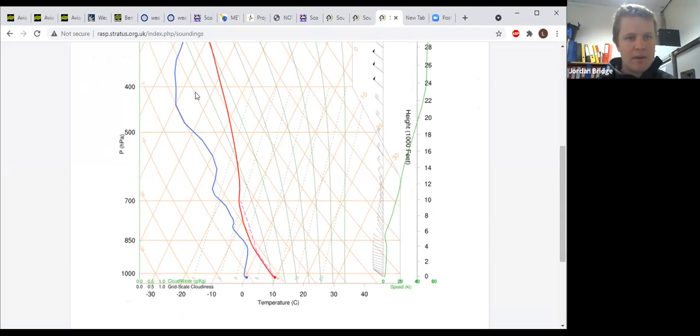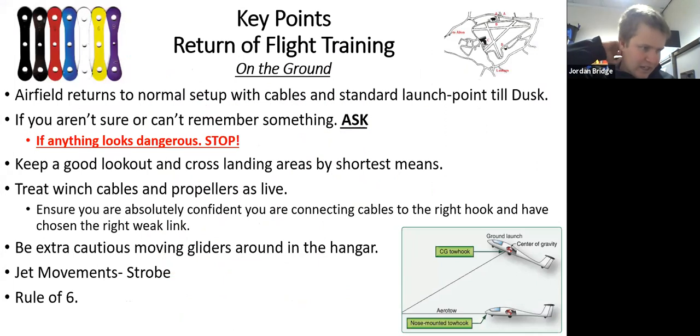Okay, operationally, we're going to be 2-7 today. We have a jet movement at 10:05, so I'm not going to go on the main runway immediately. So if we could just keep an eye out for the jets. I won't go all through too much of this again. You can pause the video on YouTube if you want to have a look.